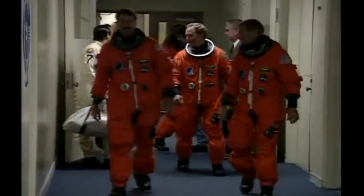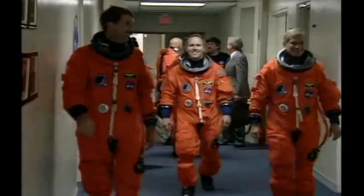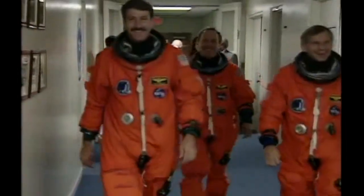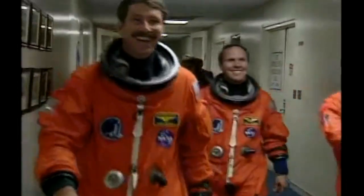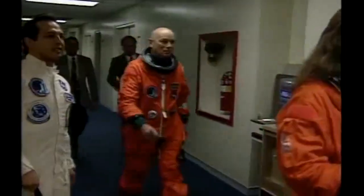Here we see the STS-80 astronauts leaving the crew quarters en route to the elevator to ride down from the third to the first floor to ride the astronaut van out to pad 39B. And here they come.